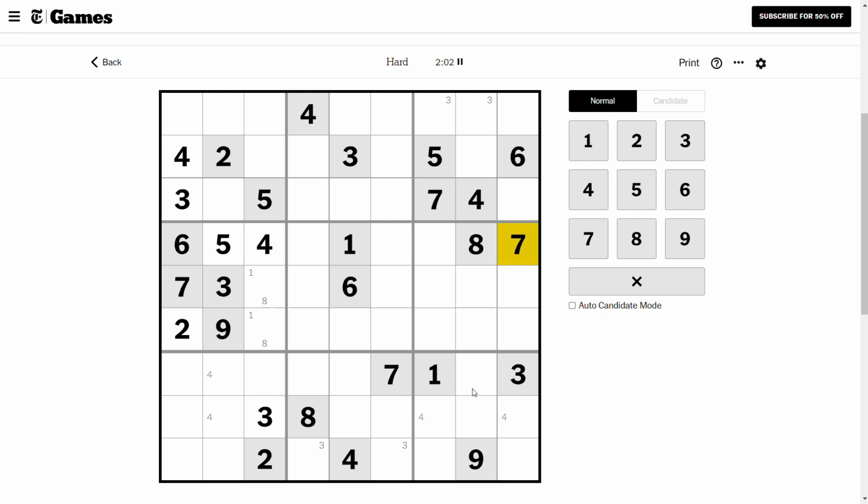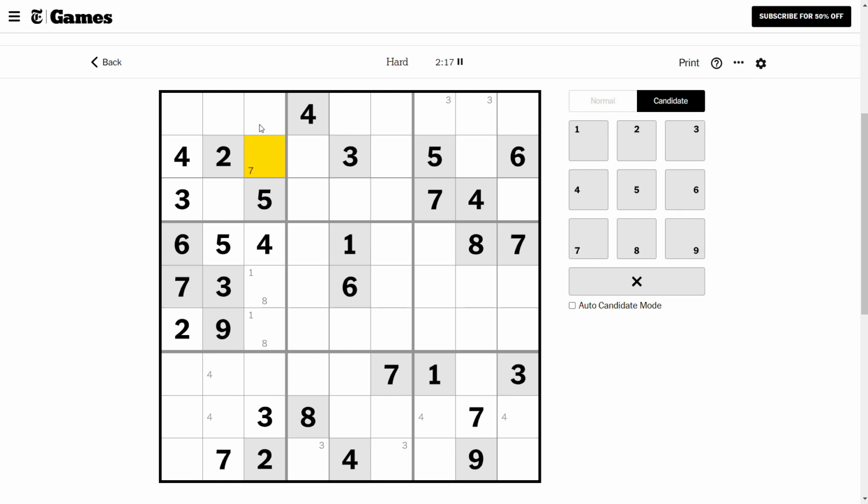These 7's point down and this cell sees another 7, so in block 9, the digit 7 is forced into this cell. These 7's point left, and this cell sees another 7, so in block 7, the digit 7 is forced into this cell. And then we got these 7's pointing up. The 7 in block 5 is forced into one of these 2 cells.